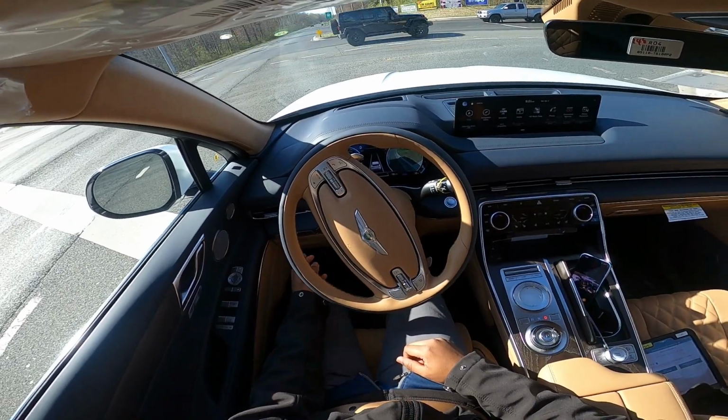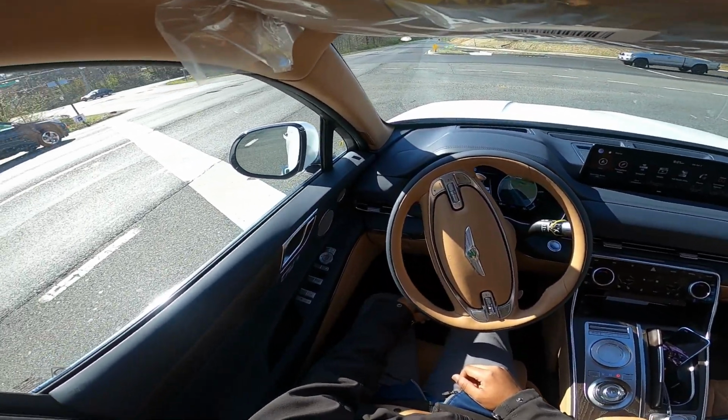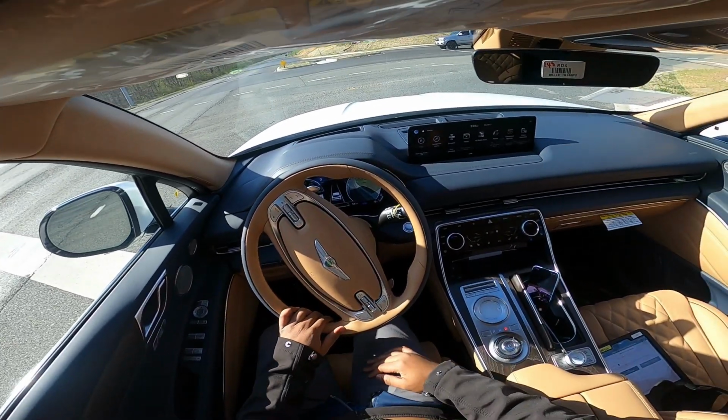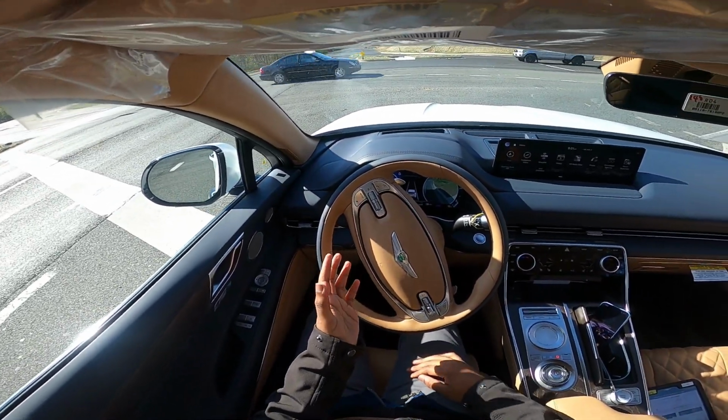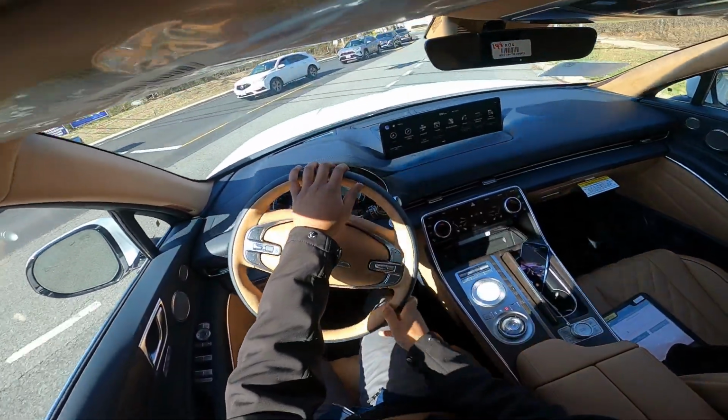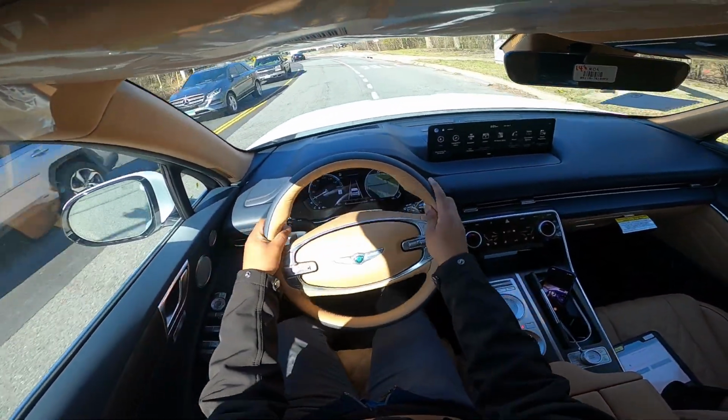It does have auto start-stop, which you can't deactivate. I'll typically deactivate it because I don't really like how it shudders. Which, I mean, yeah, it's smooth, but with the engine going on and off, I'm just scared that it's going to need a new starter sooner or later.